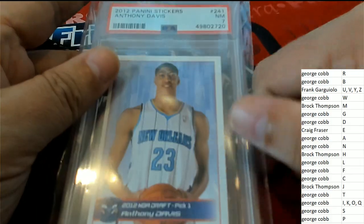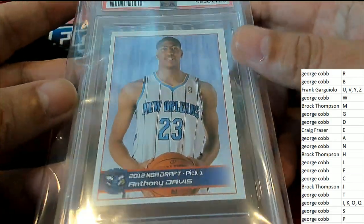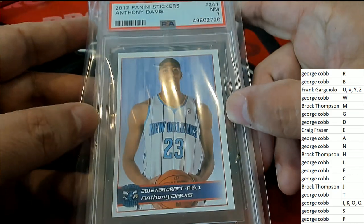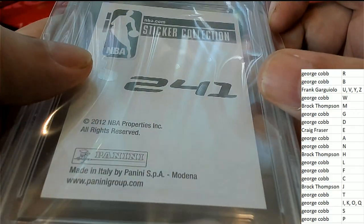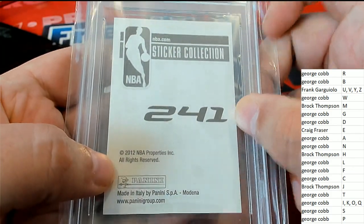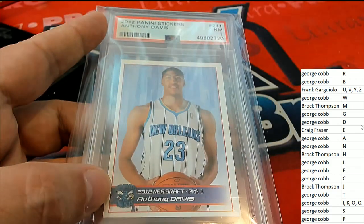Oh my. It's a graded Anthony Davis from 2012. Rookie draft pick card. Nice. Panini stickers. 2012 Panini. Nice. Anthony Davis rookie. Wow. D for Davis. George C. Nice hit in the break.